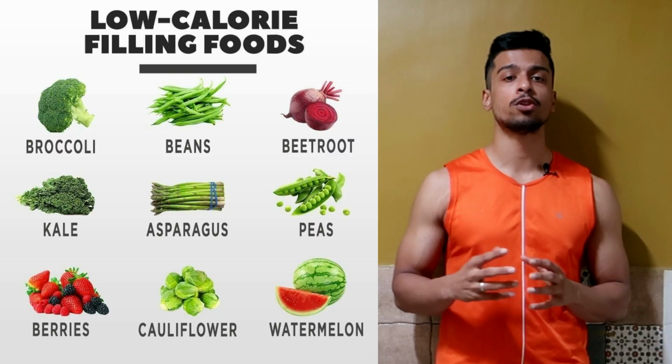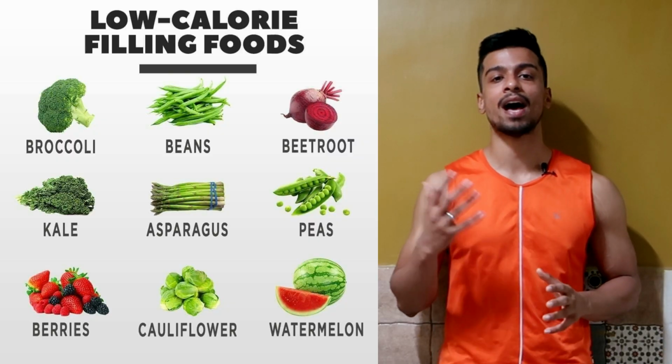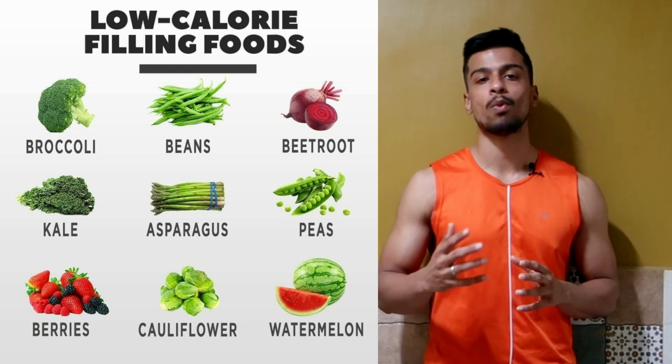Now being in a calorie deficit doesn't mean that you have to starve yourself. You can go for some smart food choices which are lower in calories but higher in volume, so that you can feel satiated while eating them. So if you go for these food swaps, then it will be easier for you to maintain a calorie deficit diet and start losing your fat.